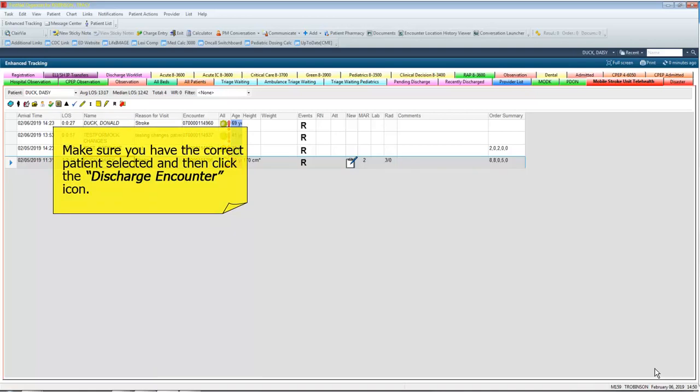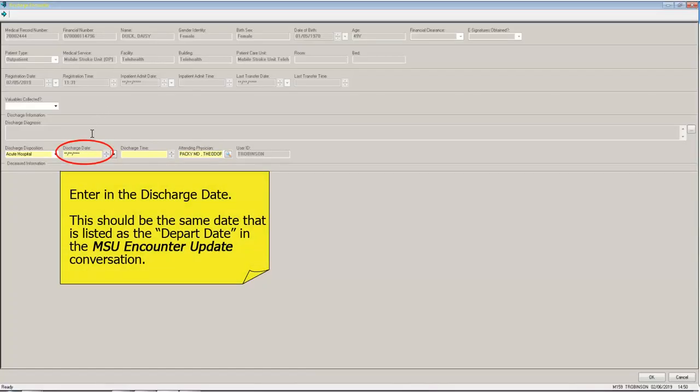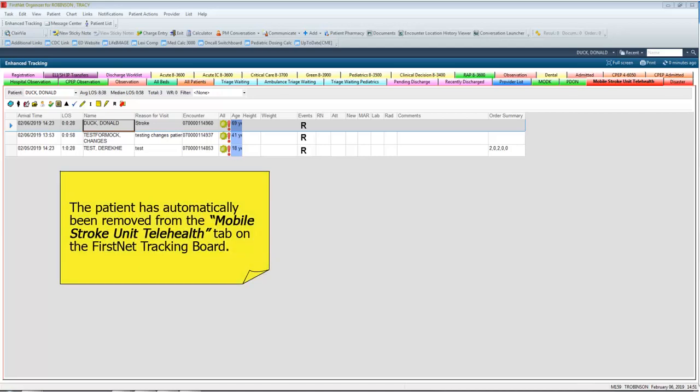Make sure you have the correct patient selected and then click the Discharge Encounter icon. Enter in the discharge date. This should be the same date that is listed as the depart date in the MSU Encounter Update conversation. Enter in the discharge time. This should be the same time that is listed as the depart time in the MSU Encounter Update conversation. Click OK. The patient has automatically been removed from the Mobile Stroke Unit Telehealth tab on the FirstNet tracking board.